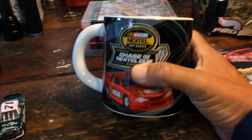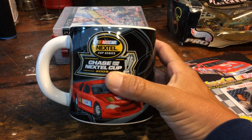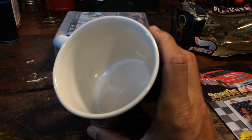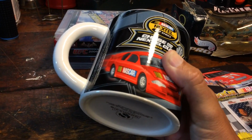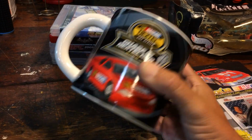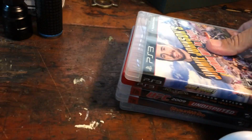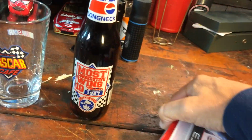At my Goodwill, I found this Nextel Chase for the Cup 2005 coffee mug. Look at the size of this mug. Looks like you could fill the gas tank with this. This was unused for $1.99. And let me just show you this cool little eBay pickup I picked up.